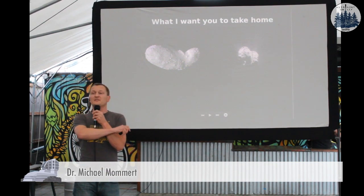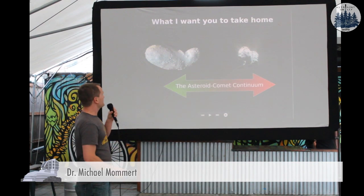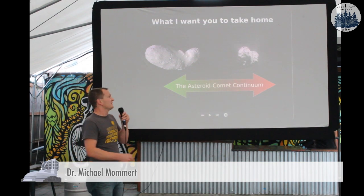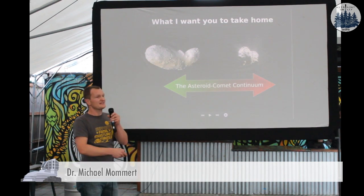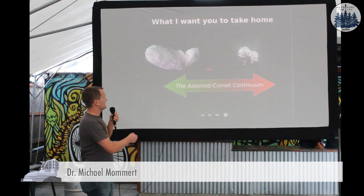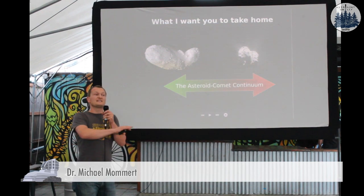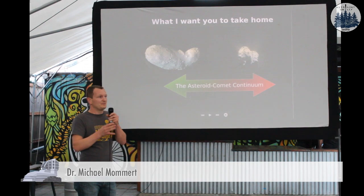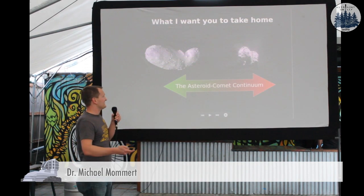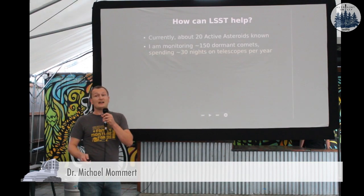Alright, this is my final message, what I want you to take home. There is something some people call the asteroid-comet continuum. So there are asteroids, there are comets, and there are some objects in between that have an appearance sometimes like a comet, sometimes like an asteroid. So it can go back and forth. It's not a clear distinction as people thought a couple years ago. It's not as easy. Alright, since we were talking about LSST, how can LSST help them?